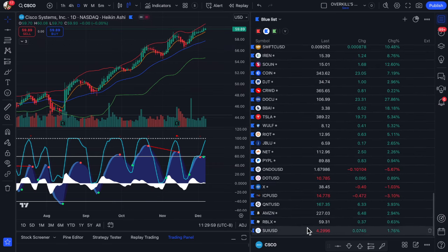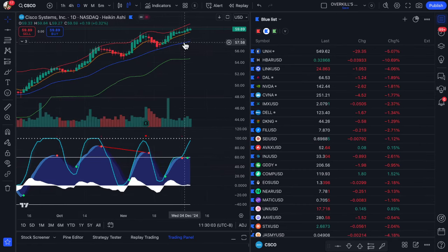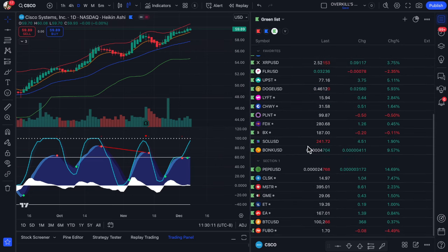So I've already scanned through these guys. I've already looked at them. All these are just sitting at too big of a premium for me. Their stochastic RSIs are either up here at the white dotted line, or they're just sitting too far off of the 30-day moving average. These are my favorites list.